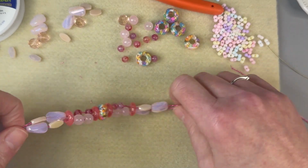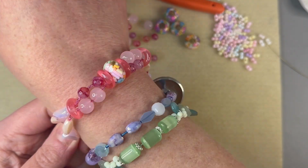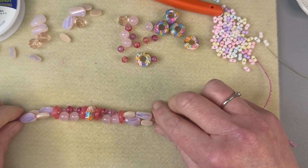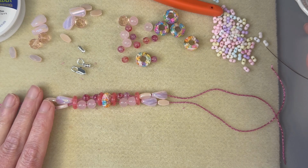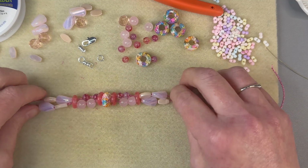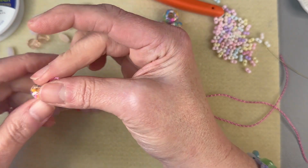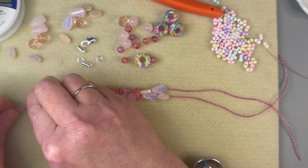And then let's see where we're at with this. Oh, this is adorable. Look how cute that is. Oh my gosh, how fun. I feel like we could do just a little bit more, because we are going to use the crimp ends for this, and also the little clasp. So maybe we should do another donut. What do you guys think? Let's do another donut. That's adorable. Oh my goodness, that is so cute.